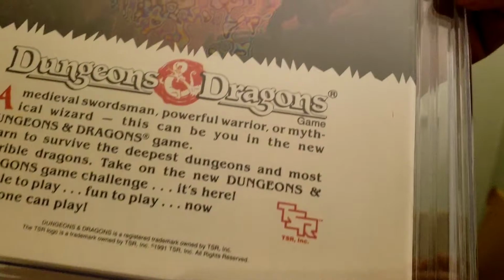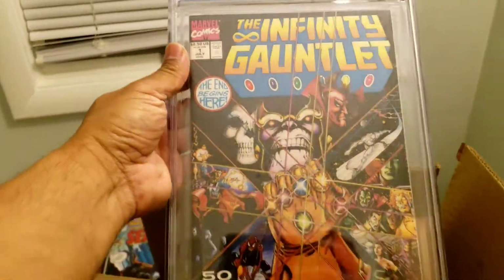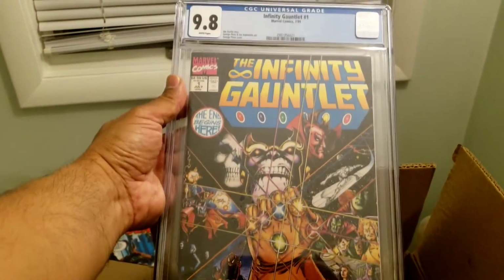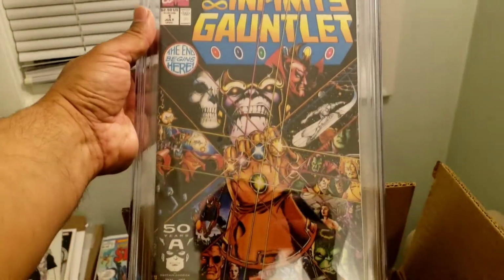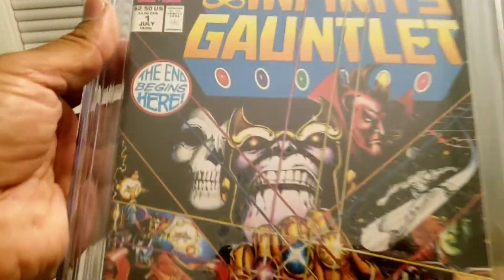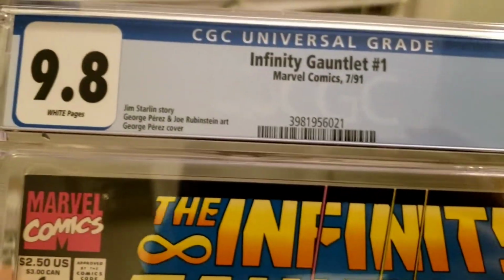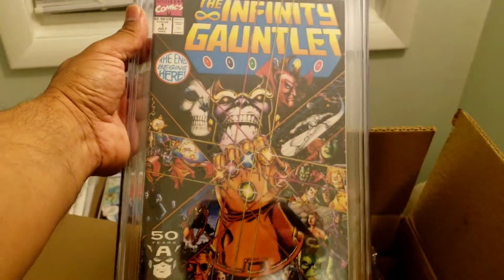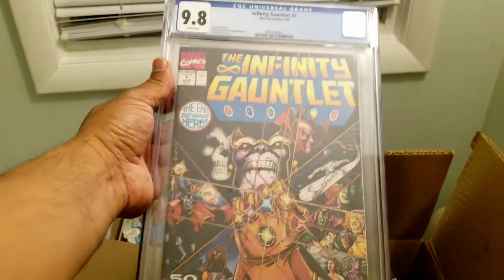Wish it was a newsstand, but it's not. And I got this from Mr. Mike Rogers. $37 including shipping. $37 plus the $30 that it costs to get it slabbed. You're looking at $67 total. What a great deal.